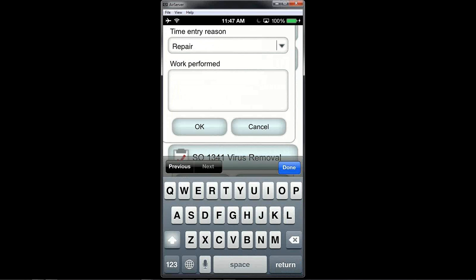Think about this for a minute. This also gives you the ability, if you go on site and you have to do multiple different jobs, and maybe those jobs have different rates tied to them, to track all of that within this view. So if I can go ahead and type in the work performed, I'll dictate again because, of course, it's easier to dictate than anything else.